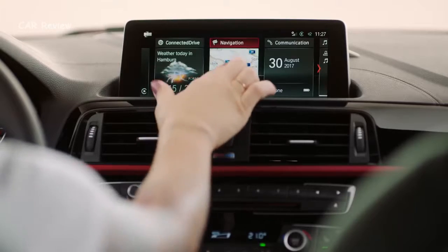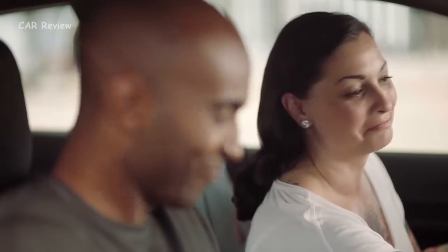Wow. Well, I think it's pretty cool, but it would be even more fantastic if this was a touchscreen. Ooh, it is a touchscreen. Wow. So, Lena, are you impressed? No, not really, but it really has a nice touch.